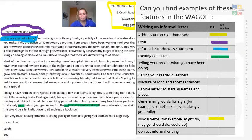Have I told the reader what I have been doing? You might have just given this one a tick because Sarah has said what she's been doing. It says that she's been reading, she's been doing lots of work on time, so you have been doing that. Have you asked the reader questions? Well, we can see that yes, we've asked them how are they doing. We've also asked them other questions as well. So again, giving them some idea as to what you've been doing as well as asking them questions.